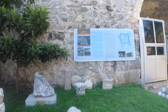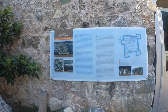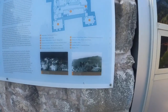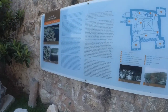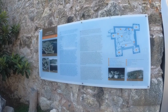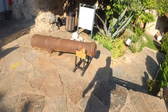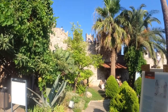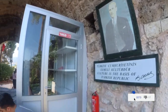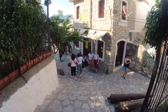Is that Marmaris Museum and Castle? Let's have a look. Some pictures from the early days. Fifteenth century. Candles. Mustafa at the top. Just going out. Shamu, how long was I there? Huh?